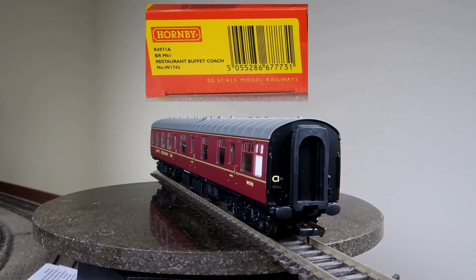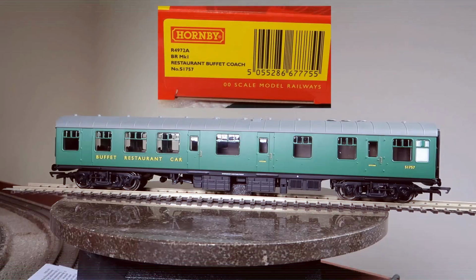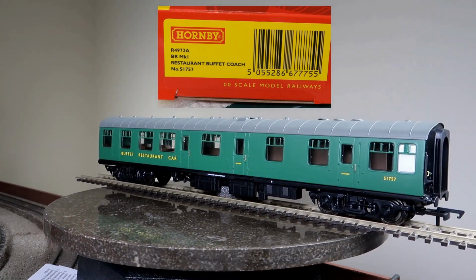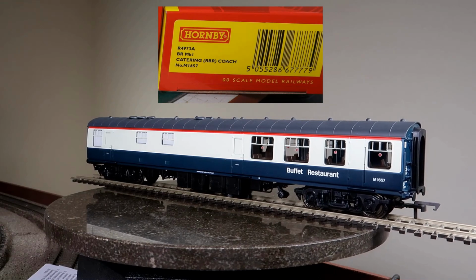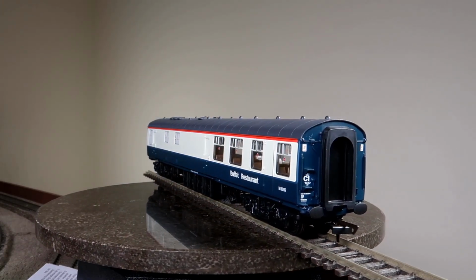The restaurant coaches came about as there was a move within the travelling public away from them. 128 were built by Pressed Steel or Birmingham Carriage and Wagon Works between 1960 and 62, but were refurbished in 1977 and were added into trains with more modern coaches such as the Mark IIs, as no new buffet coaches had been built.